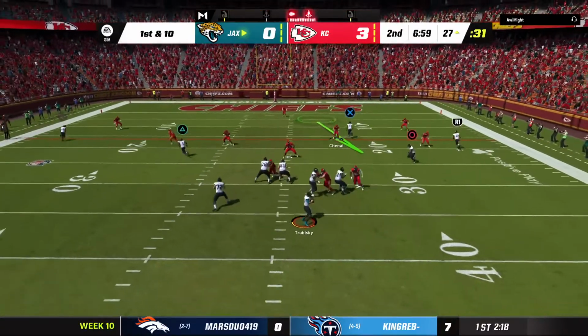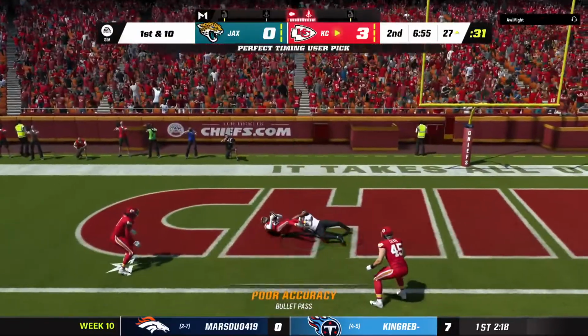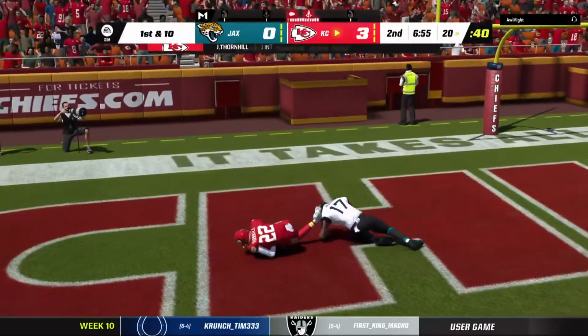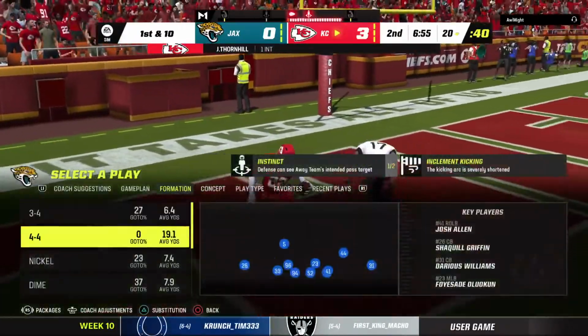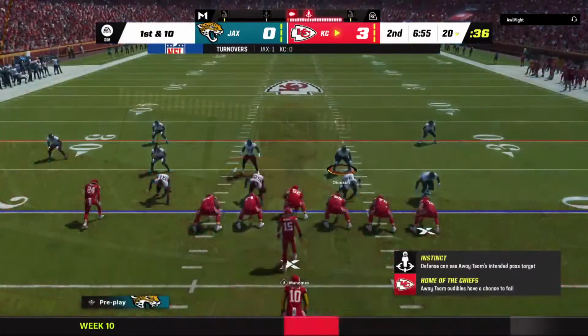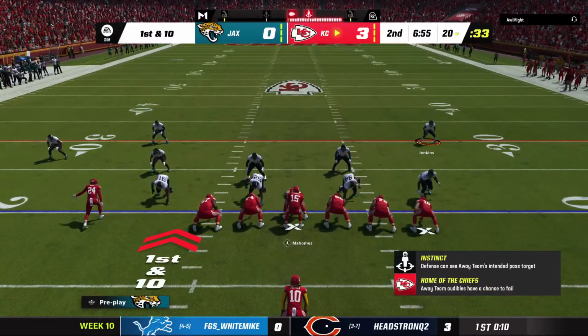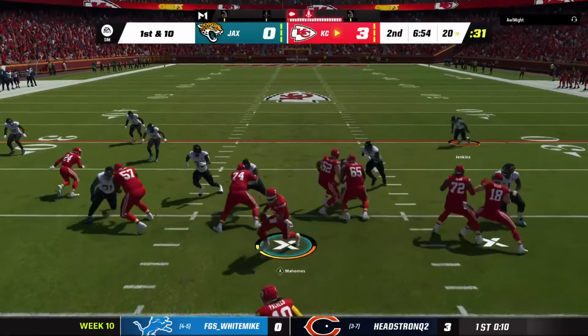On 1st down, Trubisky. And this is going to be intercepted, picked off by Juan Thornhill. And the Chiefs are going to take possession here. It's a touchback, and they'll take over at the 20-yard line. The Chiefs offense about set to begin this drive.